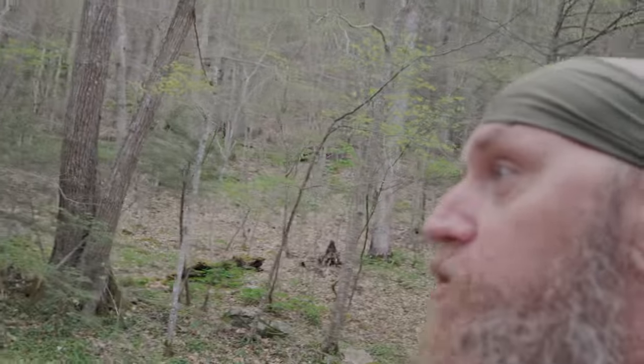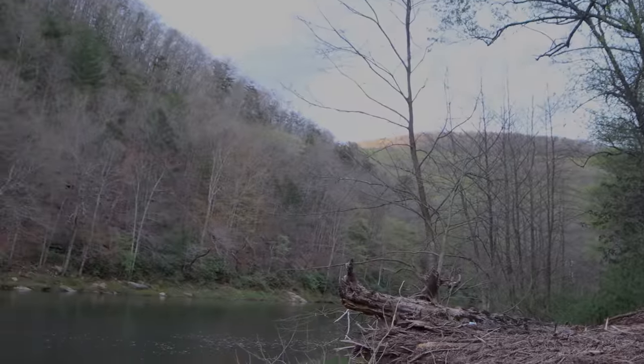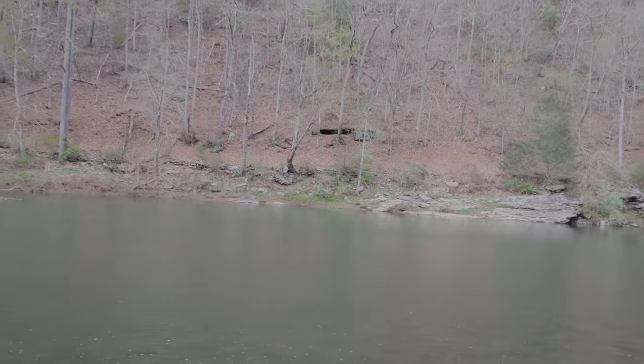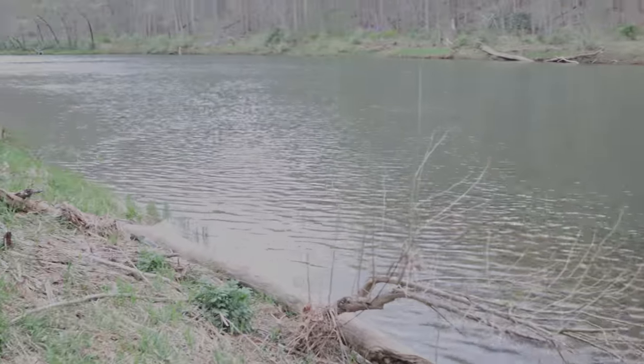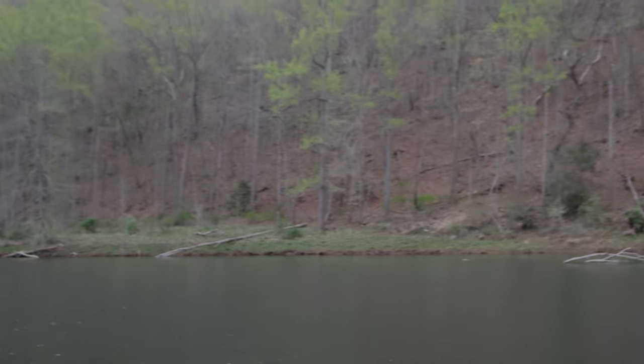No dead trees. Good look at his trash. His bathroom. That's cool. I'll get a fire going. Let's go look at the water real quick. Looks like that had some high water. That's cool. There's a cave. Look at that. Yeah, beautiful. That is cool. Plenty of deadwood.